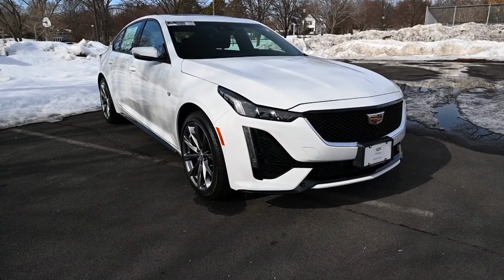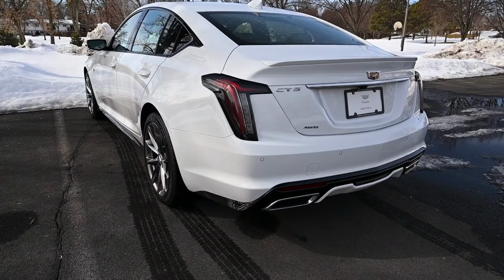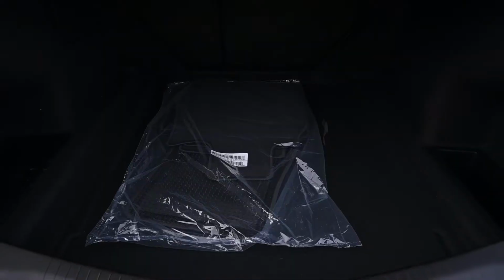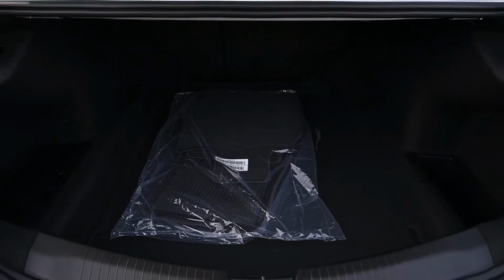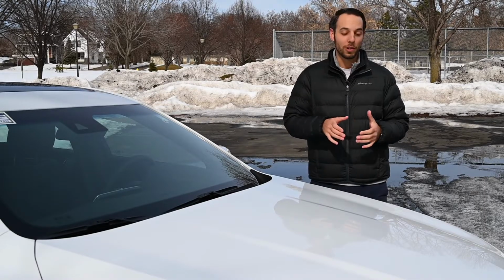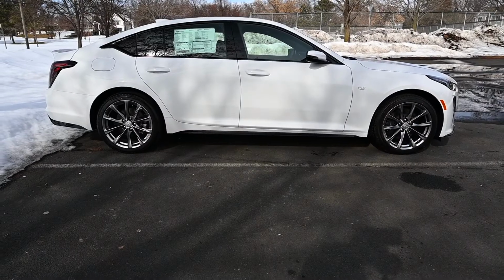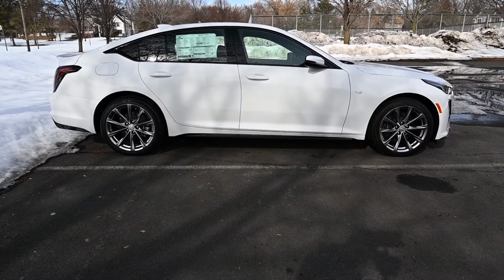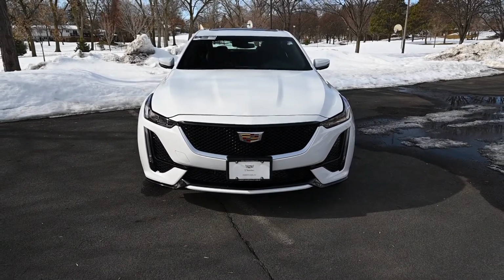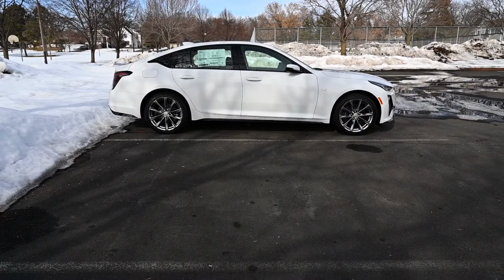Now on the exterior, you have these rocker moldings in black, the grille is blacked out, it's got that cool little spoiler on the back, and this is kind of like a fastback look or model. It doesn't look like there's a ton of trunk space, but you do have plenty of room back there. Now the CT5 also has a variant, the CT4, which is going to be a little bit smaller. This CT5, I love the styling on here. You've got those rocker moldings down below, the spoiler on the back, and kind of that blacked out grille, along with these 19-inch wheels. That looks really cool and really aggressive on this car.